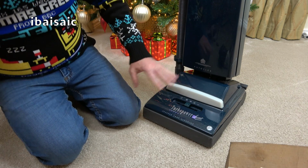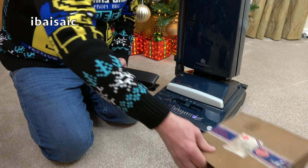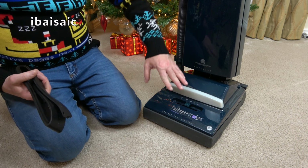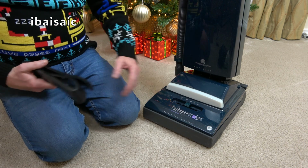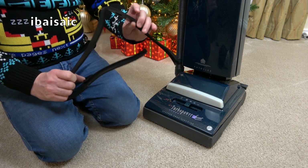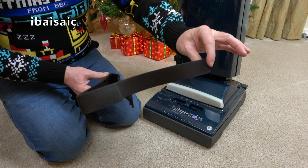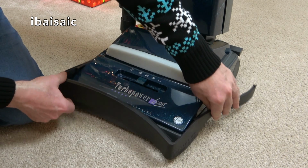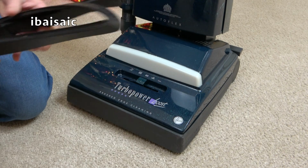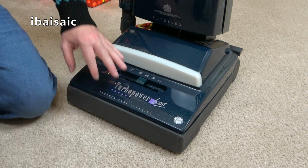And also, because I'm a little bit of a perfectionist when it comes to my vacuum cleaners, although this is in very good condition, there's a bit of scratching on the furniture guard. So again, I've got another furniture guard to fit, which is very slightly darker in colour perhaps, but that's going to make it look even better.